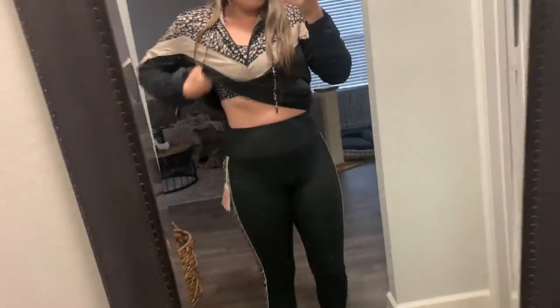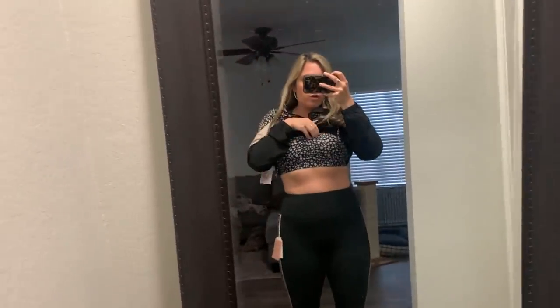Okay, so the sports bra, so cute. Love it. Well, you can't see the back, but you get the idea. And then it has a hood.